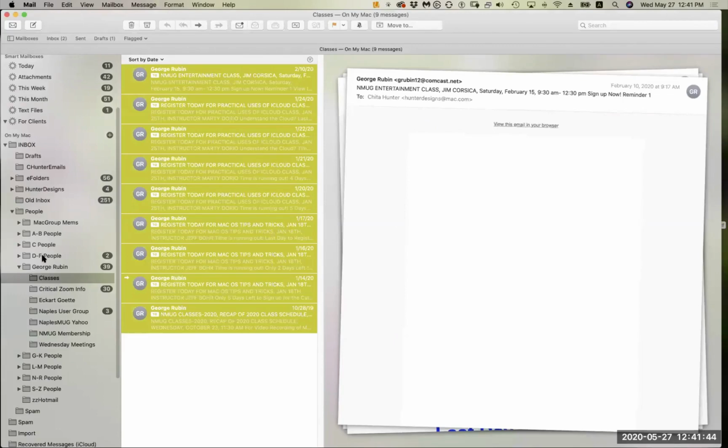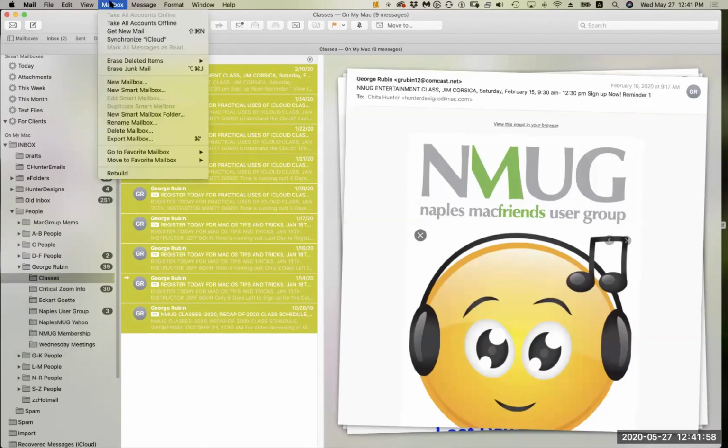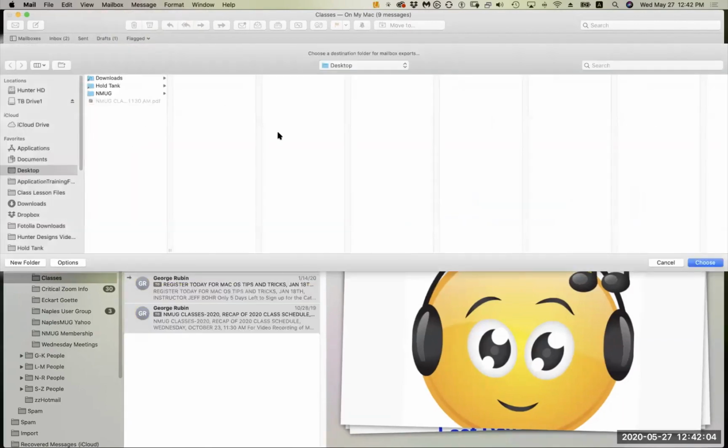Something else that I could do, selecting the mailbox itself. I could right click, and I can also do that from here. I could export the mailbox. So exporting the mailbox will take that mailbox and keep it in what I want to call mailbox form and allow you to just take all of the emails out. So let me show you what I mean.